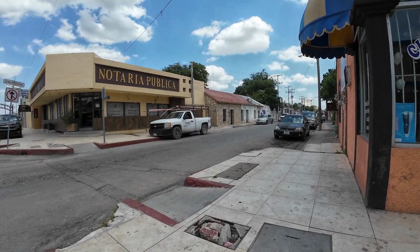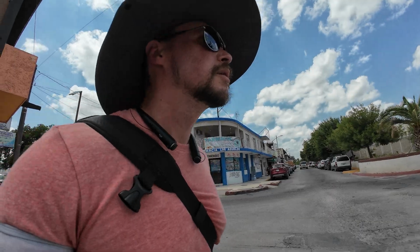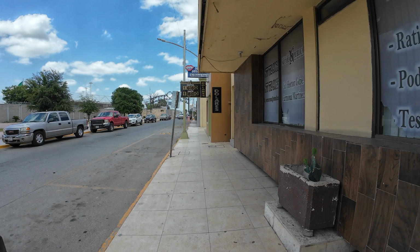I'm gonna try and get down closer to the river here. The border crossing guy also didn't want to speak English.